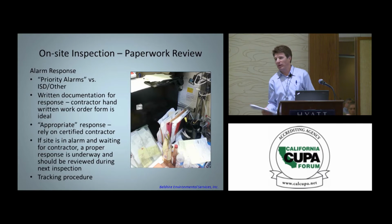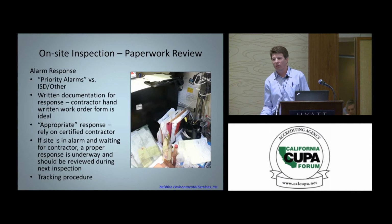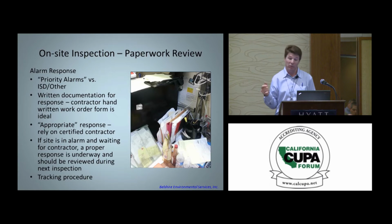Okay, so alarm response. Now we've got our alarm history. We've got to make sure that there's a document to go with every alarm, something that says this alarm was responded to. So this is what you have to look through to see if you can find something that says some alarm sometime in the past month was responded to, which can be a challenge. So if you can't find it, you should try to look for it.